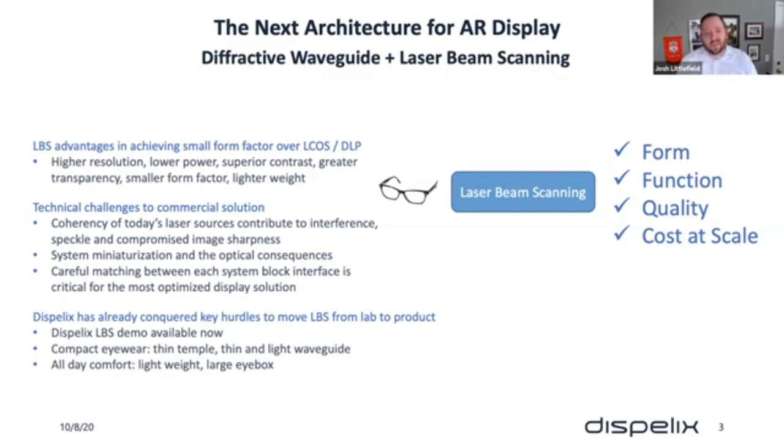Our goal is to help our customers have those compact eyewear with really thin temples, really light and thin waveguides, and a large eye box and lightweight, so people can start wearing it all day. There's a question in the Q&A where somebody asked what are some of the use cases for all day? We could talk about that for a long time, right? But the big thing is that we want to give people, whether you're a consumer, or enterprise, or defense, the opportunity to choose what use cases they want to use it for. Whether they're using it for 5 minutes or 10 hours, they need to be able to wear it in a way where it's comfortable. And so that's our goal.